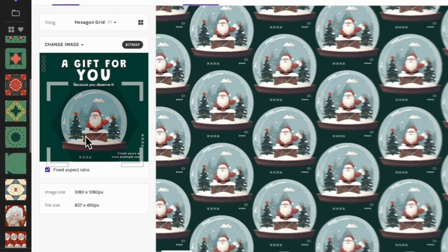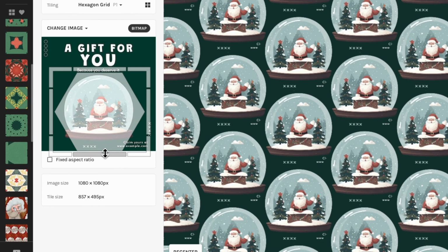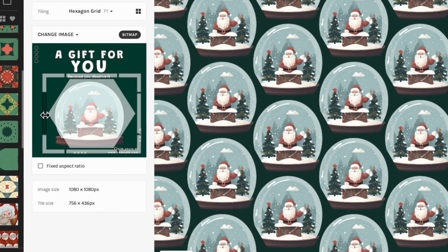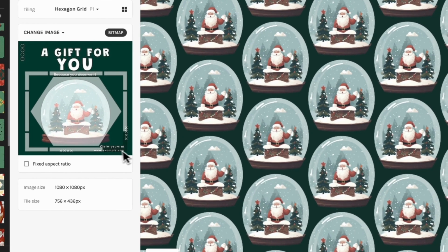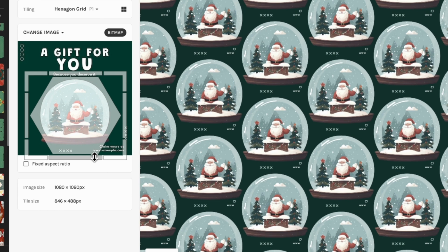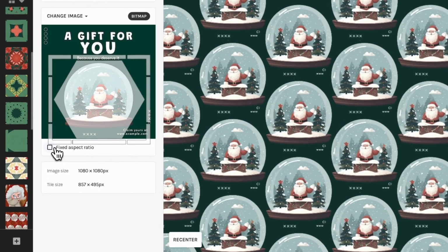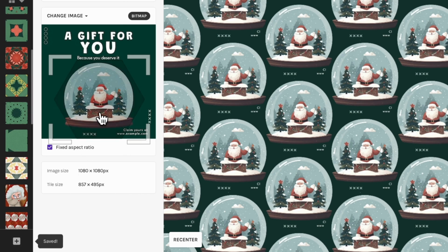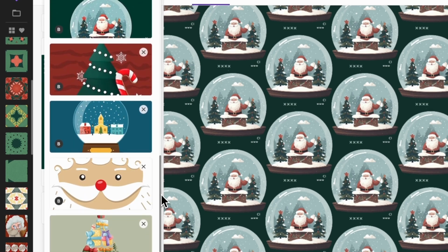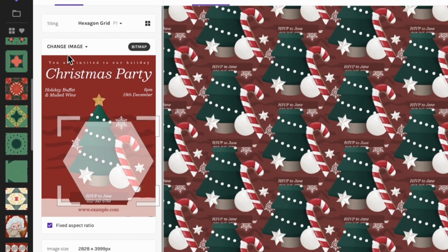Now there's also a fixed aspect ratio button here. I feel that this text is annoying me a bit, so I could decrease it like this. I don't know. Now it's too much of an egg shape. It's funny that it's getting out of aspect. Okay, I'll just save it as it is. Let's go to the next image. Yep, also saving this.